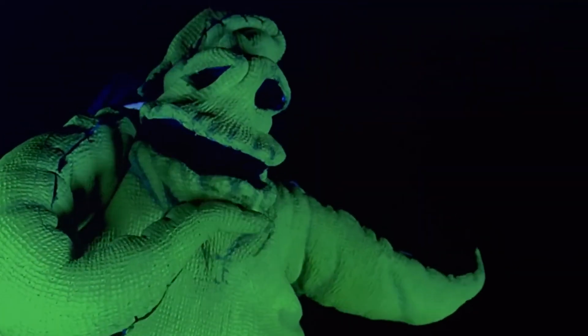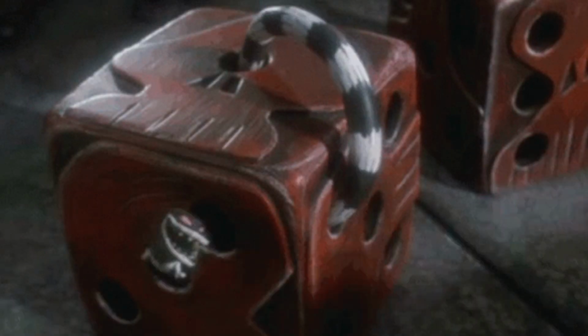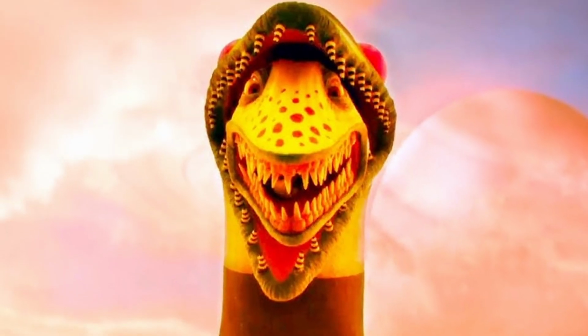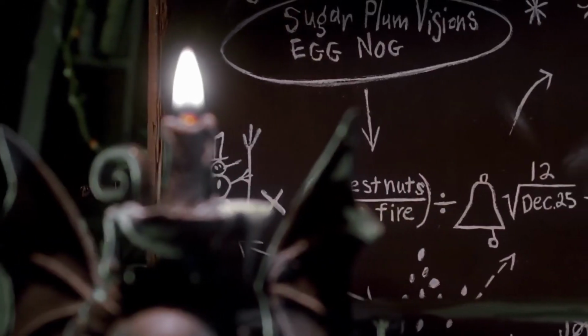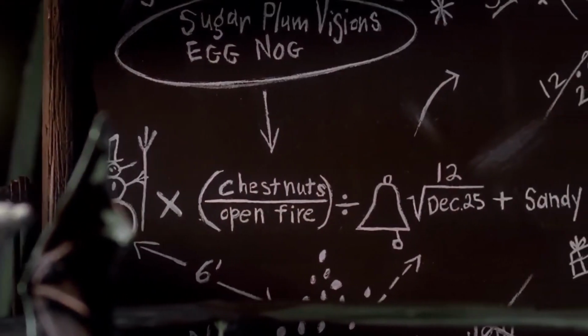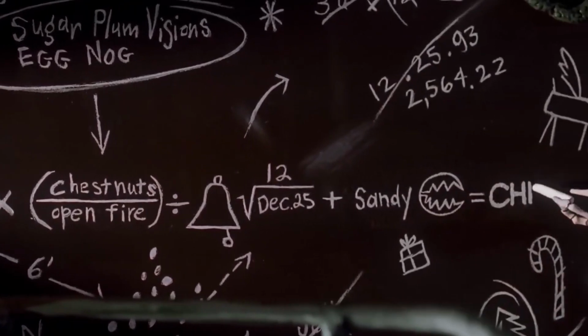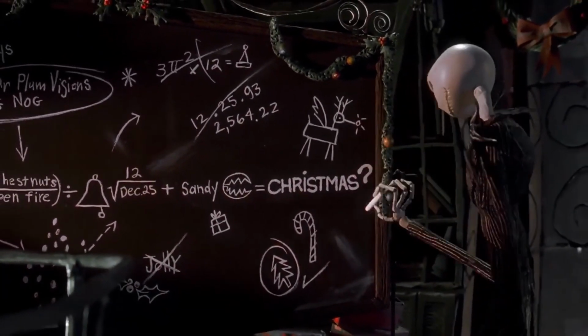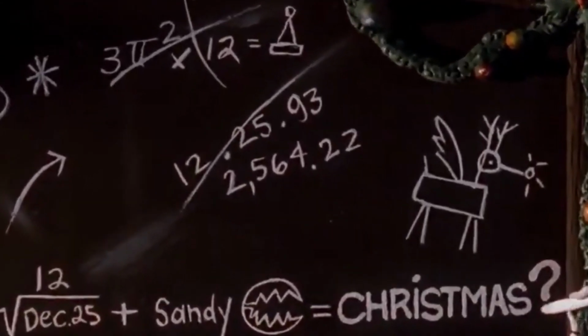In one of the scenes involving Oogie Boogie, you can see Oogie Boogie's dice, and a snake actually slithers through the dice. If you take a closer look at the snake, it's very reminiscent of the sandworm in Beetlejuice. During the scene when Jack's doing the calculations on the big chalkboard, you can actually spot that they include 12/25/93, or Christmas of 1993, which was actually the year the film was released.